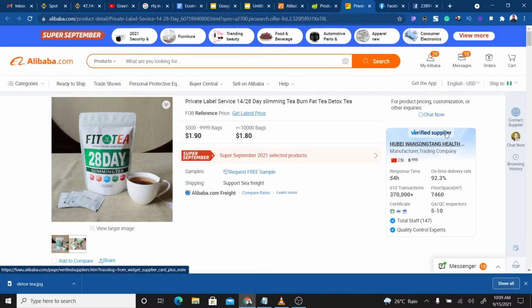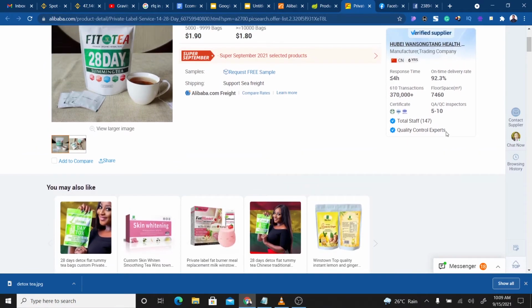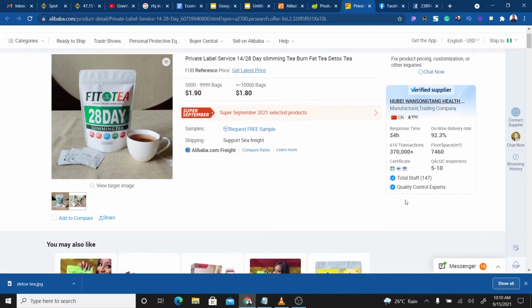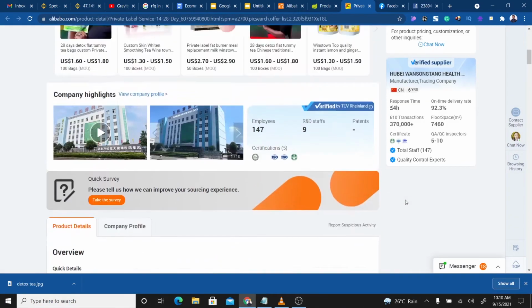You understand? Ensure that they are verified suppliers, because what this means is that Alibaba has already verified these people to have been consistent in doing business with their foreign customers or people that come to the platform to buy. And also take a look at the transactions that they have been able to do. Take a look at their on-time delivery rates. Anything from 90% and above is good. You understand? Most of them will also display the certificates that they have. But one most important thing that you also have to consider is what we call trade assurance.